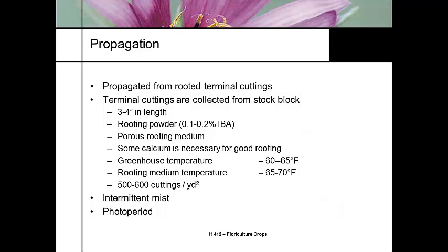Mums are propagated from cuttings. We take them from terminal tip cuttings. A grower that grows mum cuttings maintains a stock block. We want them 3 to 4 inches long. They root really easy with just plain old rooting powder or rooting hormone. They need a porous, well-drained mix. A little bit of calcium in the soil always helps. The greenhouse temperature needs to be 60 to 65. Rooting temperature is 65 to 70. That's the temperature of the soil. Again, chrysanthemums like to have warm soil.